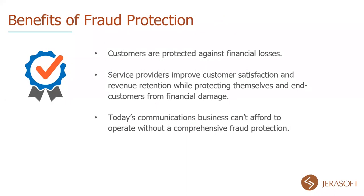So, benefits and needs for fraud protection. We all know we need fraud protection, but as main benefits, your end customers are protected against financial losses. And the service providers, as they deal with their customers, can improve the relationship because, as I mentioned, there is always blame ping pong. Who is responsible for financial losses in situations like this, financial damages?